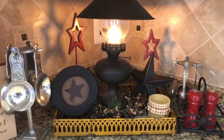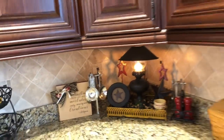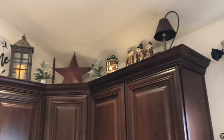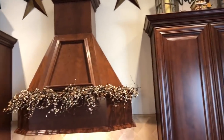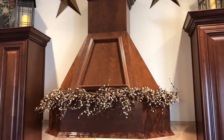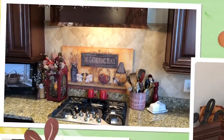Again, I very simply decorated. I didn't want to go over the top too much. Let me back off and show you the top of this cabinet. Got some snowmen up there. Kept a little touch of winter up there too. And then I did put berries around the hood. No, it's not a fire hazard, I promise you that. It's way up high compared to the stove.